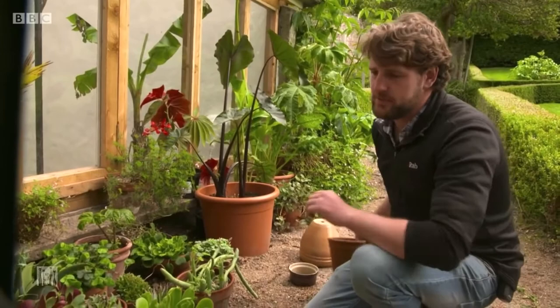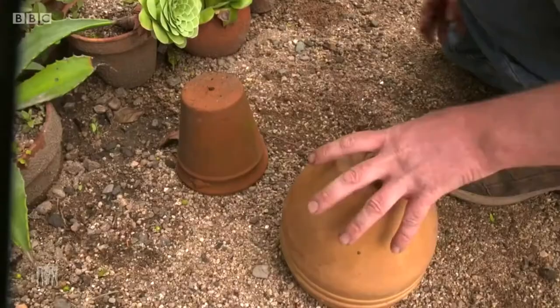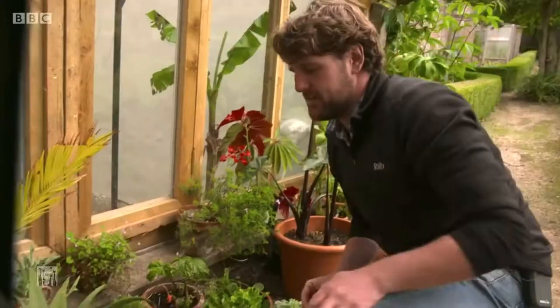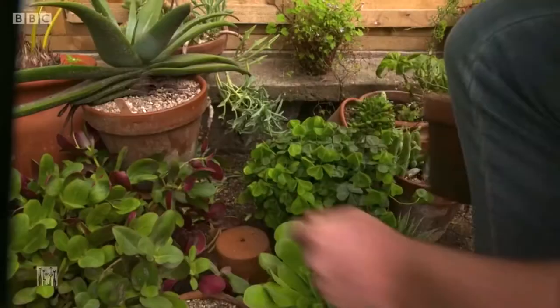One of the tricks is to get your terracotta pot and turn it upside down. So very simply, all I have to do is put the pot down, another pot on top. It's giving a tiered effect. It does two things. It changes heights and gives depth, but it also gets the plants up to your level.